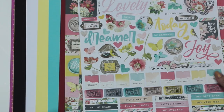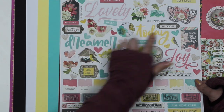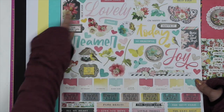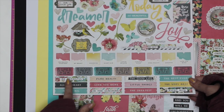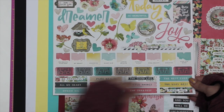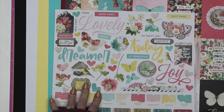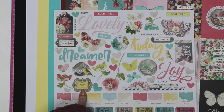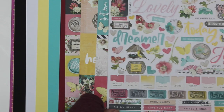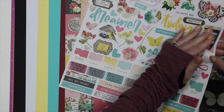And then we have the 12 by 12 stickers, and this has got a really nice selection of some large sentiments, some icons, tags, and then there is these sort of like tickets and some sentiments on little banners there, which are really handy. These are the good days, the good life, you bring the sunshine, which is a very sweet one. But they are all really lovely and thick. They're almost like a cardstock.